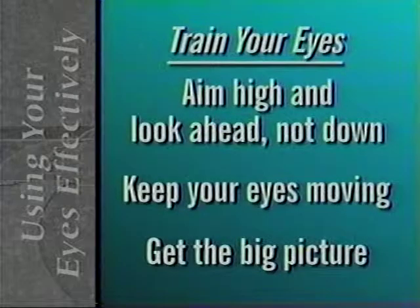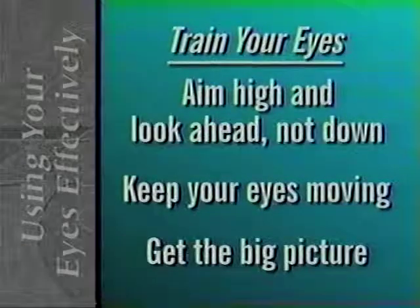Train your eyes to follow the 3 rules. Aim high and look ahead, not down. Keep your eyes moving and get the big picture. Keep these rules in mind whenever you drive, and your eye habits will improve.